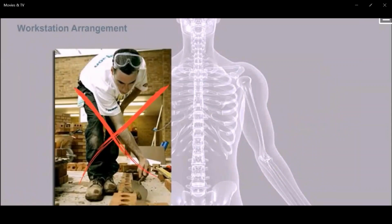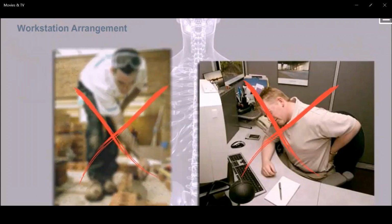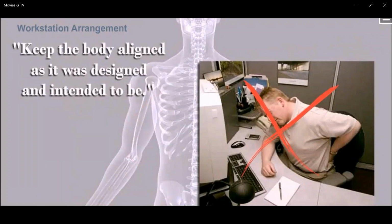The key to an ergonomically designed workstation is keeping the body in the natural or neutral positions as much as possible. In other words, it is best to keep the body aligned as it was designed and intended to be, not positioned awkwardly. This will cause unneeded muscular or skeletal stress.